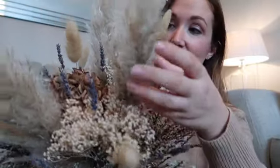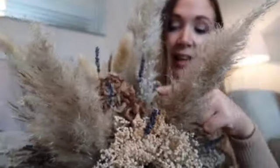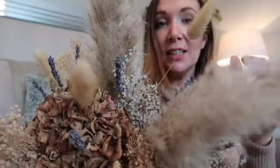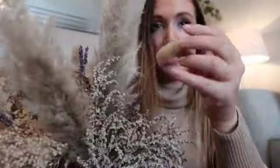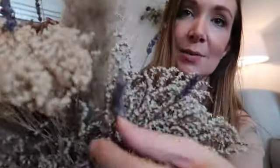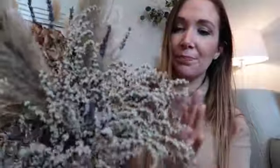But it has got some pampas. We've got three sprays of pampas in there. A beautiful dried hydrangea right there in the middle. These little guys are called bunny tails. How sweet are they? And then there's like some dried lavender poked in as well, which gives it a really nice effect. I actually don't know what the rest is called, I'm afraid. But yeah, they're all dried and they will last forever, which I love.